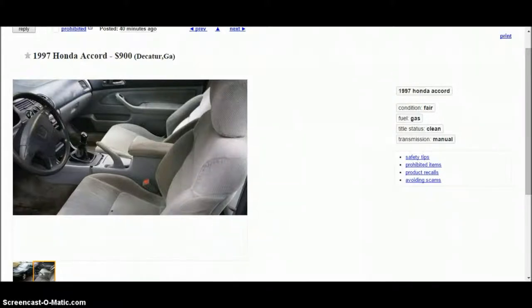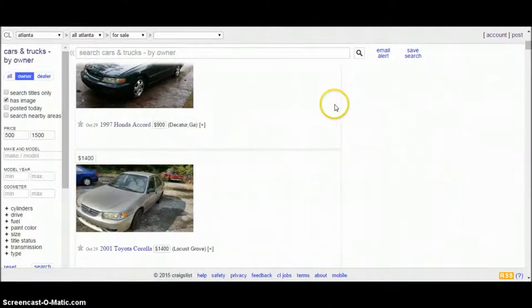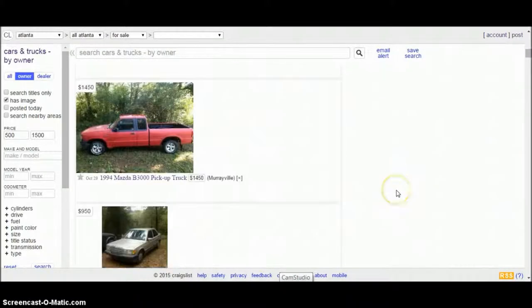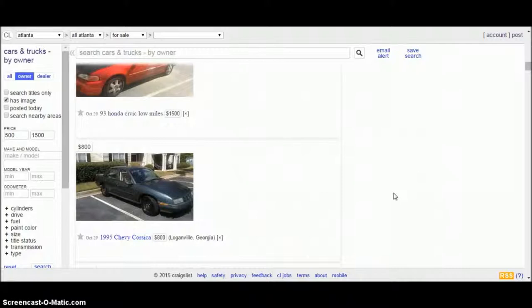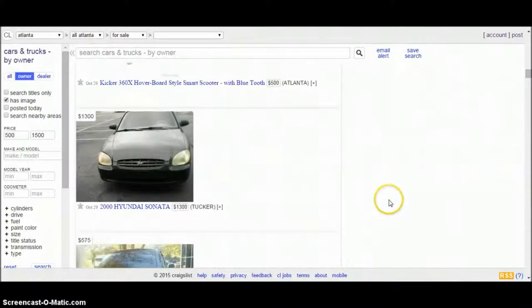Let's take a look at a few other cars here. See if we can get lucky and find something else like that. There's a little Toyota Corolla, a little bit higher in price. Let's go down the line here and take a little bit different look. There's a little pickup truck. Okay. But you see what I'm talking about here. These are examples of cars that you can get, a little Volkswagen.